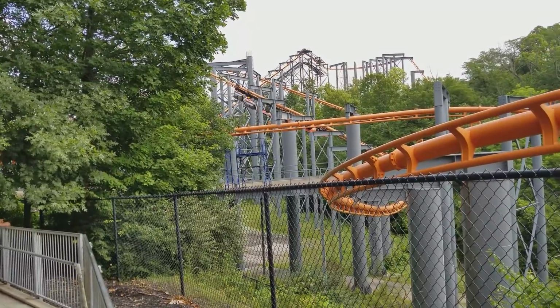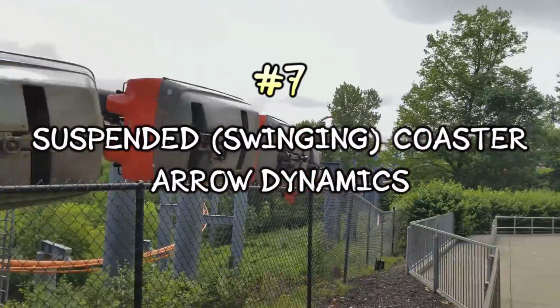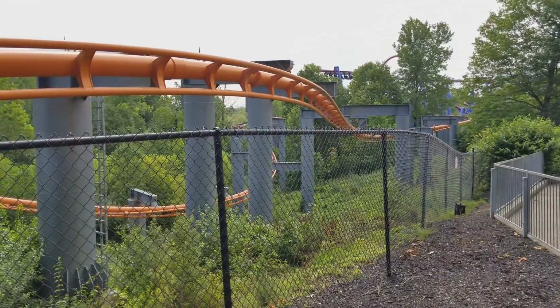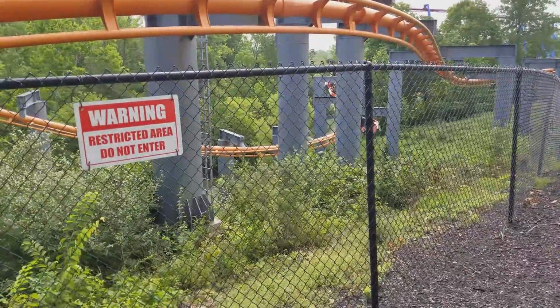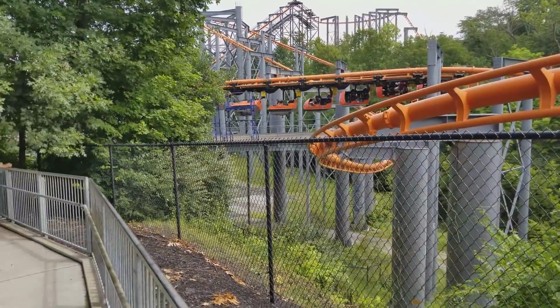Number 7. The Suspended Swinging Coaster, designed by Aerodynamics. It's a shame that the suspended swinging roller coaster is an endangered coaster species. Currently, there are only 5 of these models in operation across the world, and this list will only begin to dwindle. When Aerodynamics introduced the first suspended swinging coaster, it was a flawed concept that was greatly improved on with their future versions.